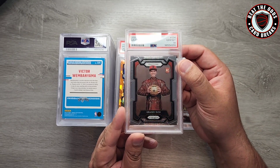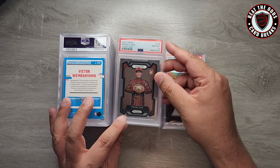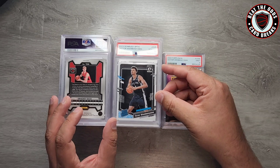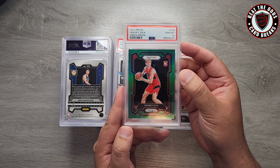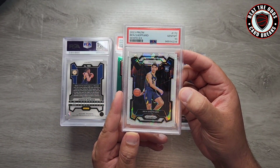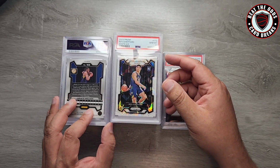Here's a Grady Dick variation 10. This is going to stay in the collection just because of that god-awful red jacket he decided to wear on draft night. A Victor base here in a PSA 10. There is another Grady Dick. This is a green prism PSA 10. Here's one of the nicer cards that we pulled. Here is a white ice Ben Sheppard, and this one also gemmed out as a PSA 10. I was very happy to see that.